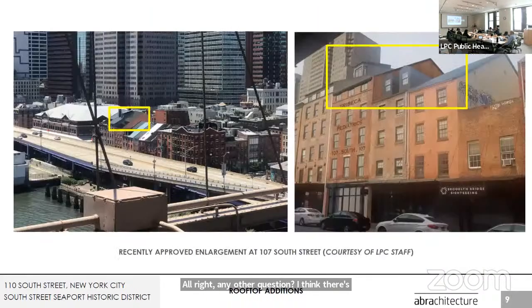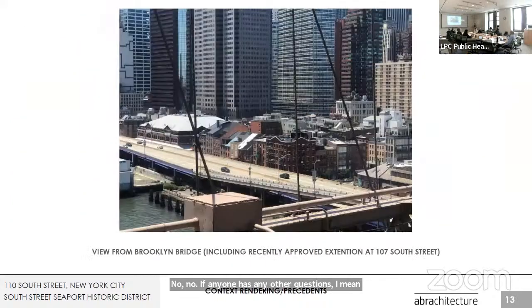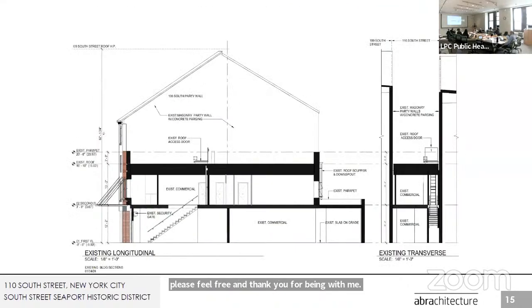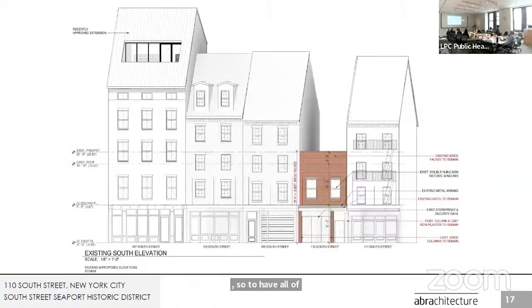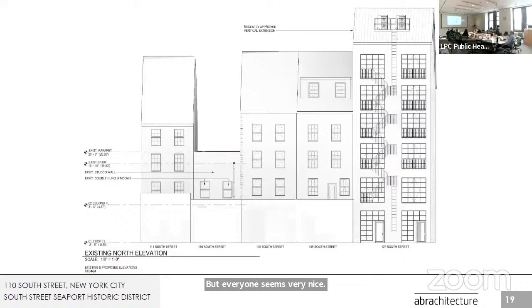No, no. And if anyone has any other questions, please feel free, and thank you for bearing with me. This is my first time up here, and I am a bit nervous of all you commissioners, to be completely honest. Intimidating. I've never met a commissioner before, so to have this many of you in one room, but everyone seems very nice. So I do have a question.